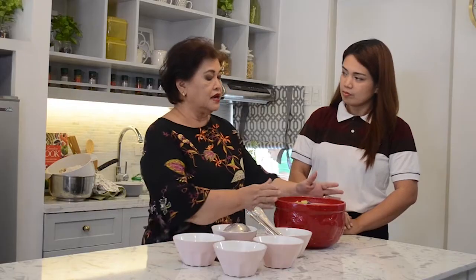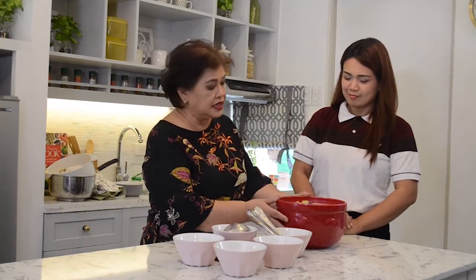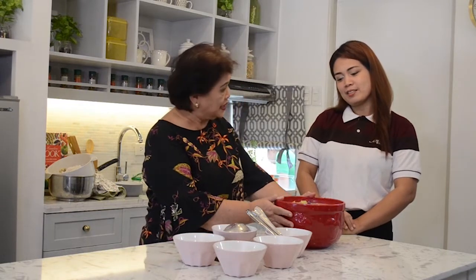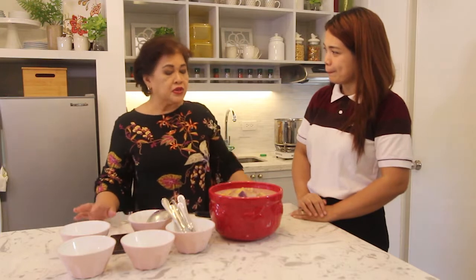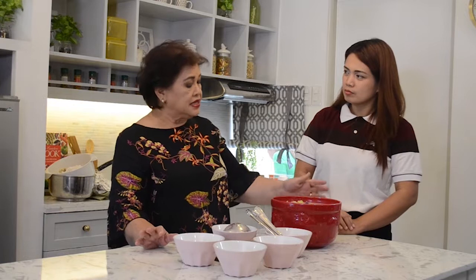By the way, this one bowl of binignit, can you guess how much the cost is? If you buy your ingredients at Carbon market, about 250. Amazing, all root crops. You know how ubiquitous binignit is. It's because all the ingredients are available all over the Philippines.